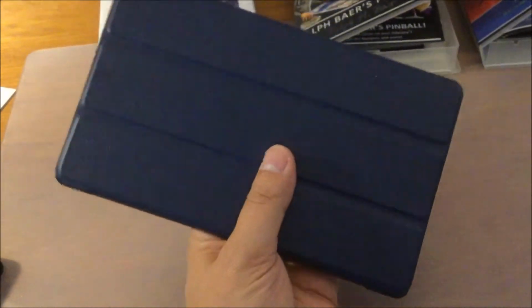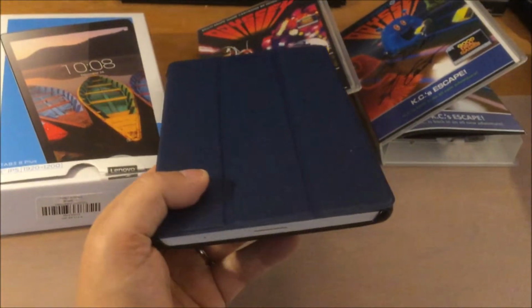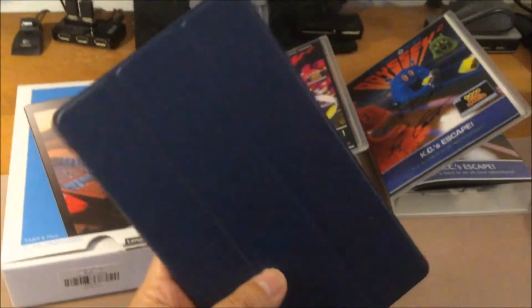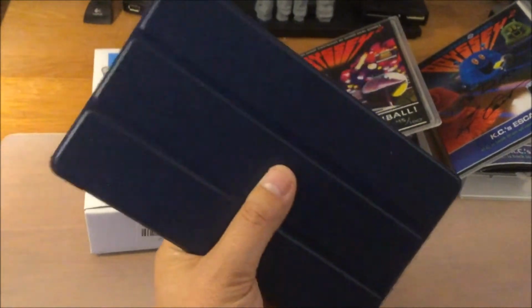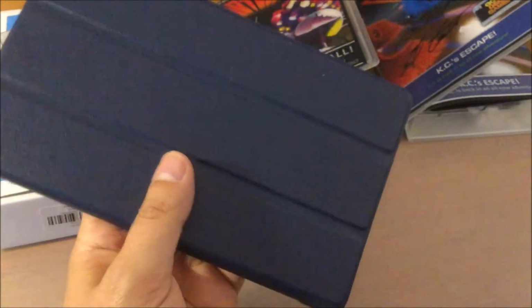So yeah, I've been using this quite a bit, and if you use a case like this, it's a very sturdy case. It actually is almost as good as an iPad, I say. Now, I'll probably get flamed by Android users, but this really is a very nice tablet. 8 inches. I find it just as comfortable as my iPad Mini 4, and I use them intermittently. I'll probably show you how similar they actually are in just a bit.